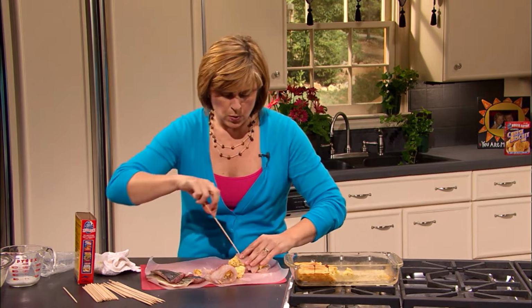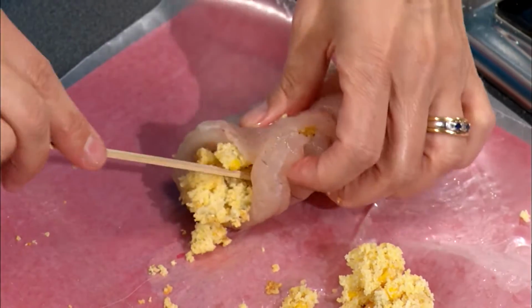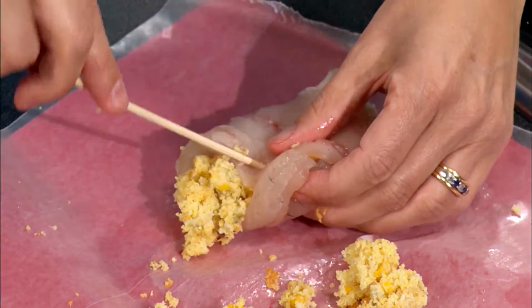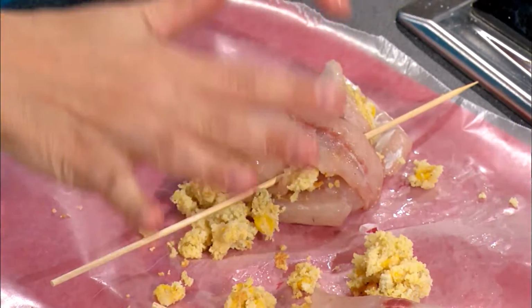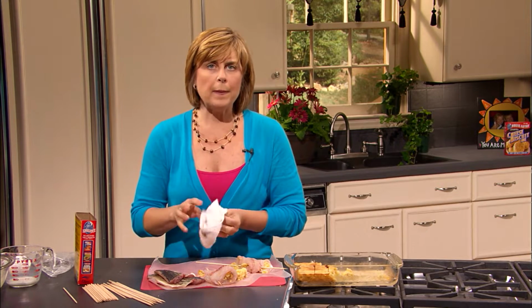And you can use long or short skewers depending on what you have at your house. If you have decorative ones, you can use those as well. And just going to secure those. Like I said, then I sprayed mine with some olive oil and then sprinkled some salt and pepper on them and put them on my grill for about 10 to 15 minutes. I cooked them for about 10 minutes on one side, then just turned them over to grill the other side real quick. They're quick and easy to do, and they're a lot of fun to do too.